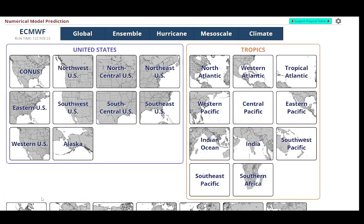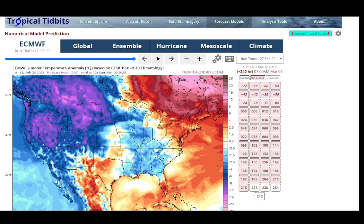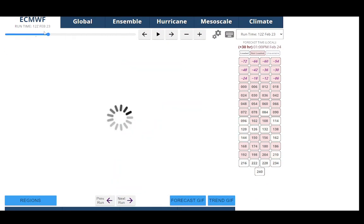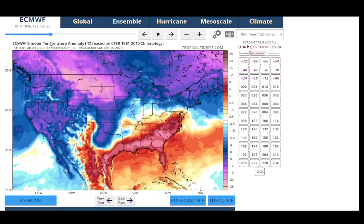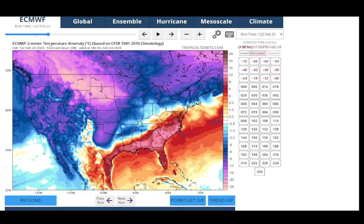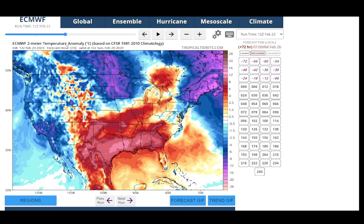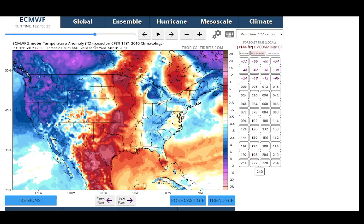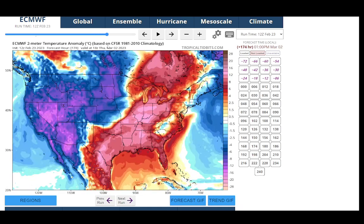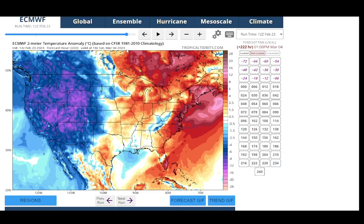All right, so let's go to the CONUS view, and we will look at our temperature anomaly chart, which I'll start with the European first. I usually don't use this, but we'll use this. You see tomorrow we're going near normal to below normal, tomorrow night and Saturday will be cold. And then Sunday we already start moderating, and then we deal with more above normal. But you notice not quite as above normal as it has been. But then there's another, see, this is next Saturday. Looks completely different with that.